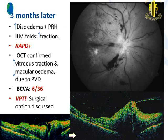Now 3 months later, his vision dropped to 6/36. But surprisingly, if you look at the OCT from the previous slide, you can see that the macular detachment has actually subsided, and the traction on the macula has been relieved. What has changed is that the disc edema had become many times more, and surprisingly there was an RAPD. So this is the first case of diabetic tractional papillopathy we diagnosed, and we told the patient that you have vitreopapillary traction and discussed the surgical option.